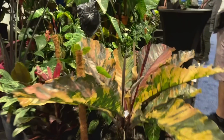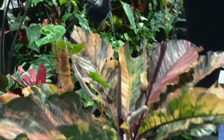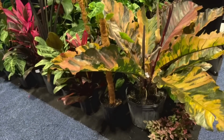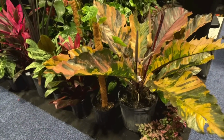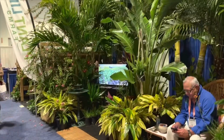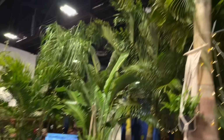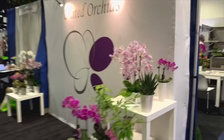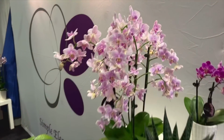Oh my gosh, look at these. Those inflorescences are just so girthy. I do love the mini ones. Oh yeah, I love the small ones. Like so many, yeah.